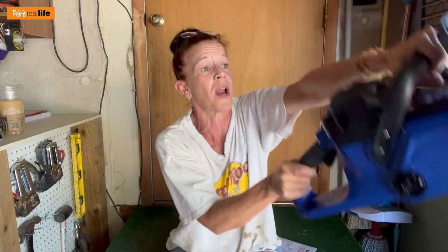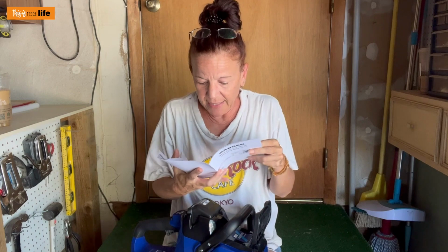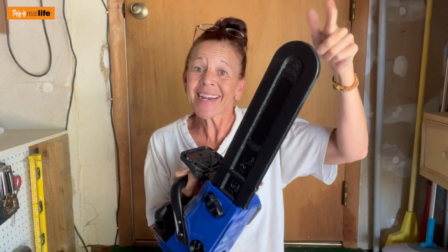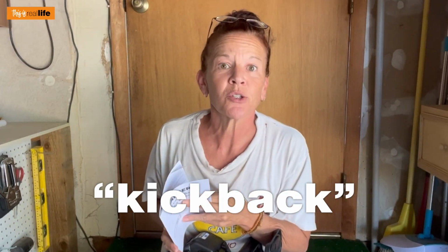Number one, it's too heavy to do that. Your arms will die. And number two, you're gonna tip over. So don't stretch out. Just do branches that are right by you. Then it says keep proper footing and balance at all times. Don't let the nose of the guide bar contact a log, branch, ground or other obstruction. So don't let this part touch anything, because you know what'll happen? It'll hit and then the chainsaw will bounce back. It's called kickback. That's an industry term.